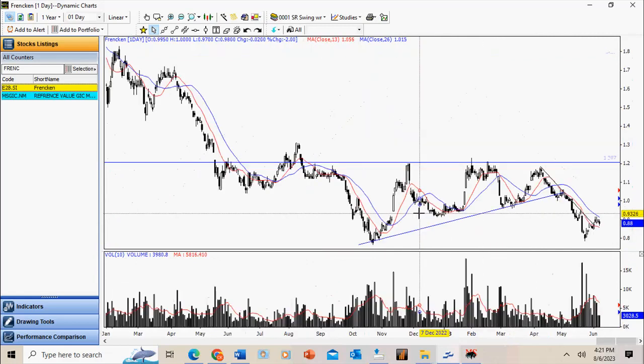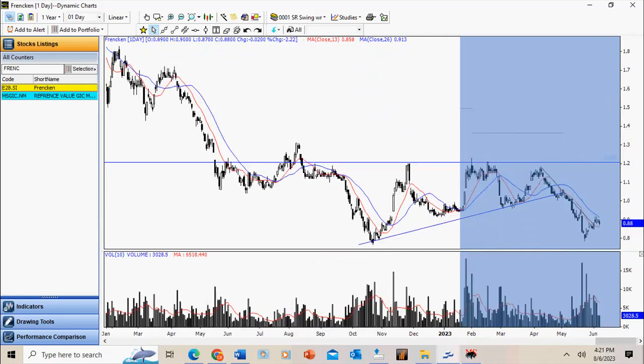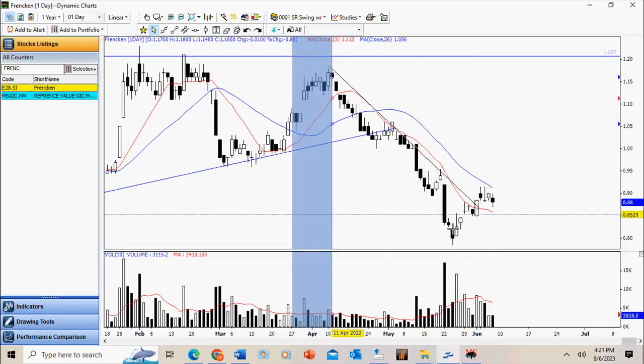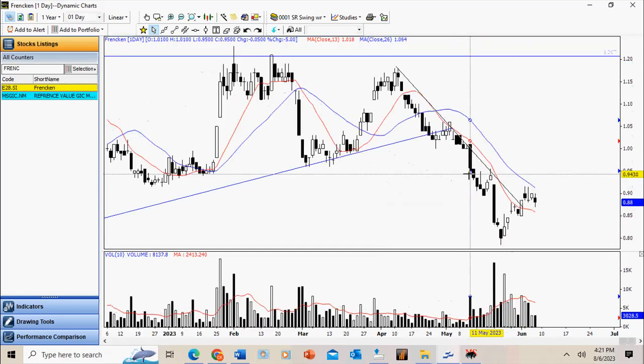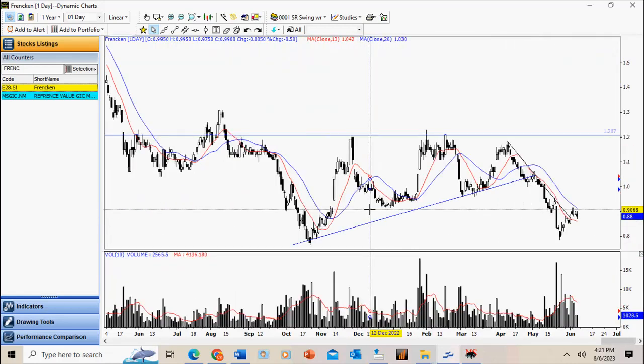Notice it was trending downwards, and here we see a counter trend, followed by a pullback. Now, this counter trend may not be finished yet, so we'd like to observe. Usually after a big sell down like this, it may consolidate sideways.